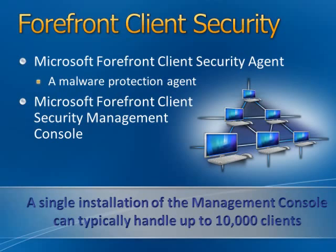So let's have a look at the products now and what they do. First of all, we're going to start off with the Forefront Client Security. Well, this is basically malware protection for your client machines. So that would be your desktop PCs and laptops that might be running Windows 7, and also your server operating system. So it is important to remember that this is there to protect both client machines and the server operating system.